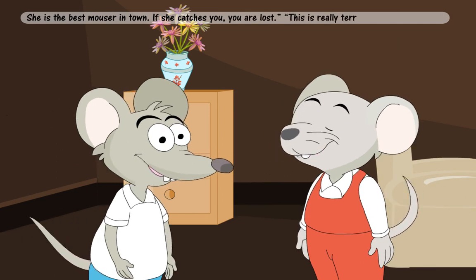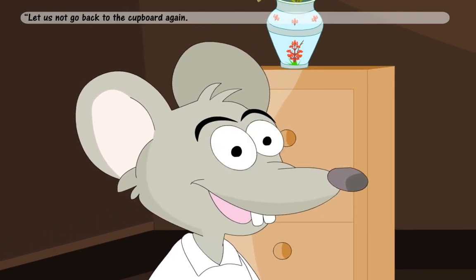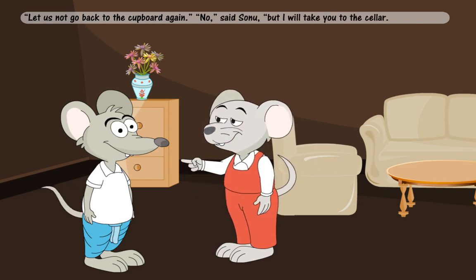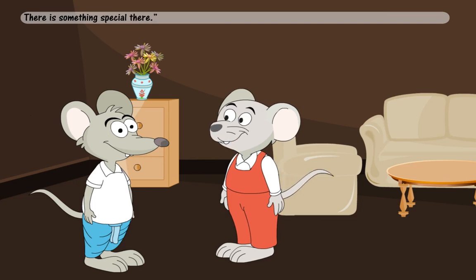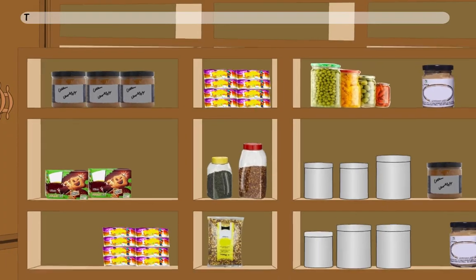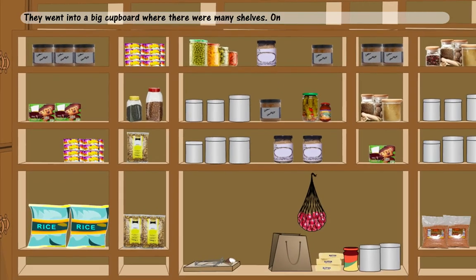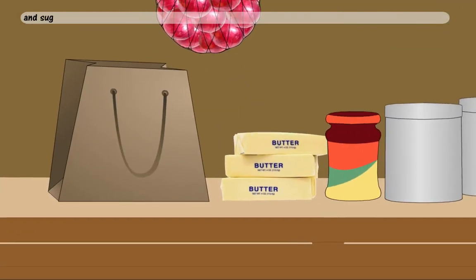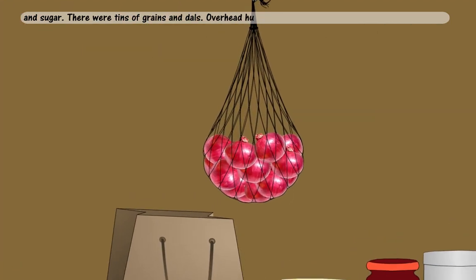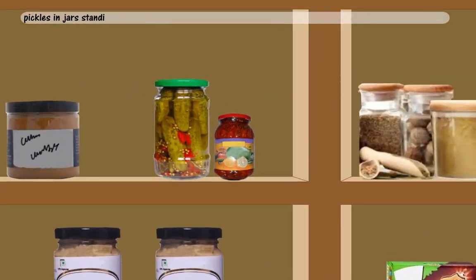This is really terrible, said Misty. Let us not go back to the cupboard again. No, said Sonu, but I will take you to the cellar. There is something special there. So Sonu took his little friend down the cellar stairs. They went into a big cupboard where there were many shelves. On the shelves were packets of butter and sugar. There were tins of grains and dals. Overhead hung bunches of onions, and there were spicy pickles in jars standing about.